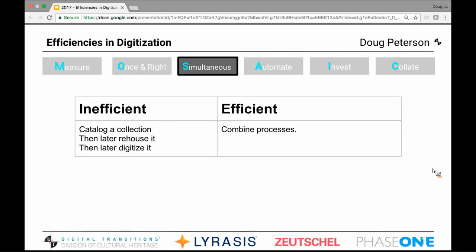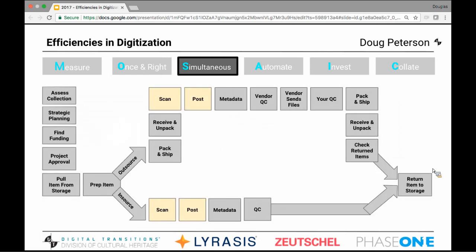Another way of increasing efficiency here is to do something once, meaning to do it simultaneously with other processes. It's very inefficient, for example, to first catalog a collection and then to rehouse it and then to digitize it. If possible, where practical, it's best to combine those processes. So let's take a look at a process map and see how this works.